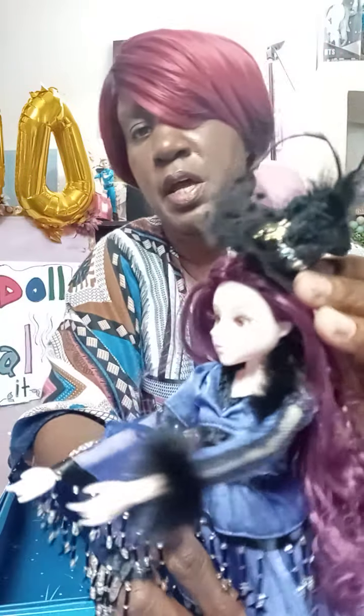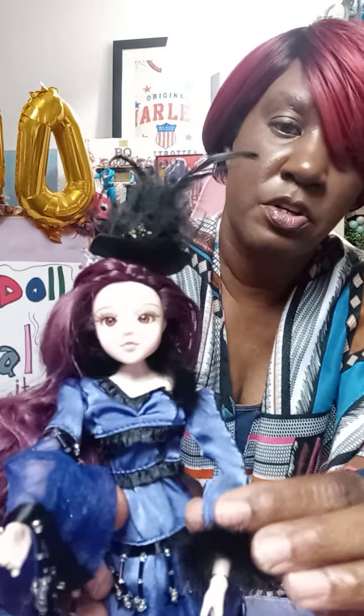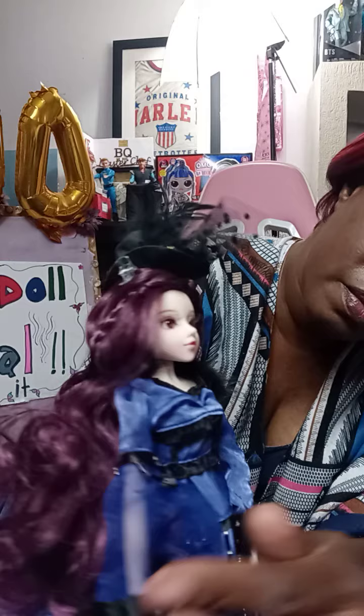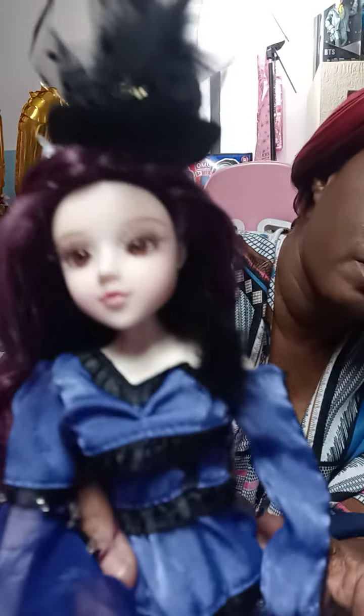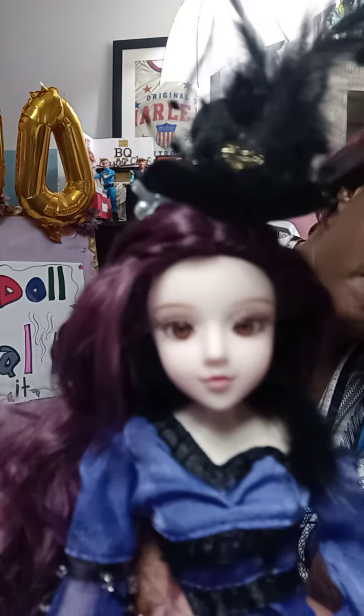Well, I could put it down like that, but she has a hat that you could put on her. Hair is luscious and long and purple. The front of the dress, she has fur on this side of the dress. The dress has these little ripples here on her dress. Look at her face. She has beautiful brown eyes, y'all. Look at her face. Hi.